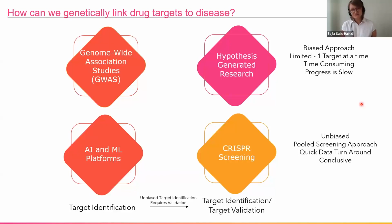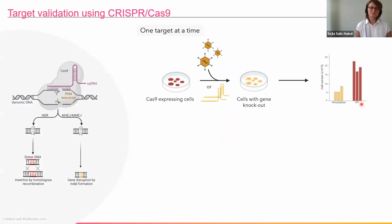I'll introduce what CRISPR is and how it can be used in a screening format. On the one hand, it can be used for target validation, but at the same time, we do believe that CRISPR screens can be used for target identification, the very early stages of identifying a target that gets moved forward into a drug discovery pipeline.